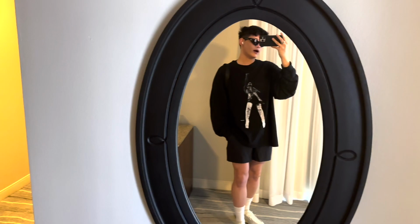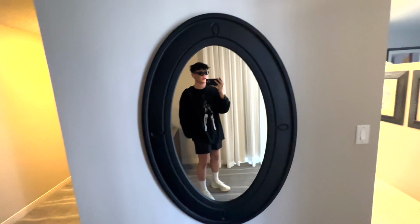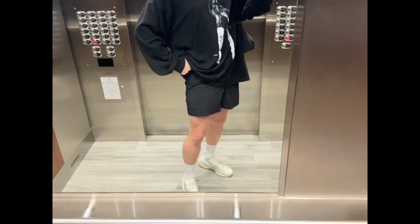Here's the outfit. I haven't worn shorts in so long. And these ones are new and they're shorter. And I don't know how to feel about them. I mean, it's fine, but I've also been wearing huge pants for the past couple fashion seasons. So now I'm here and I'm like, you know, I don't know. Let's go.